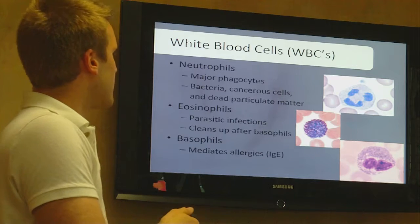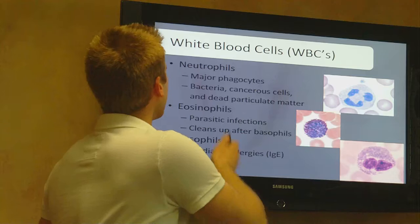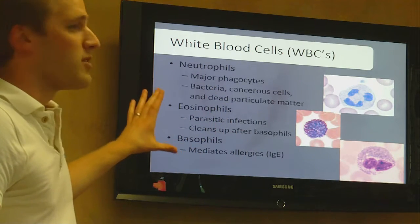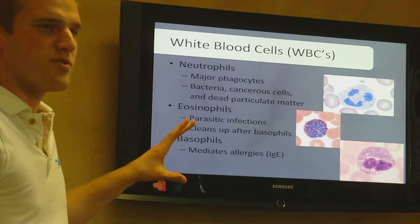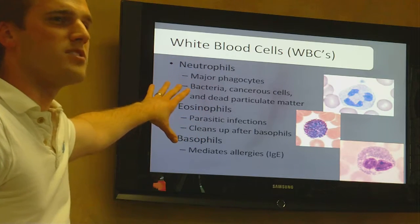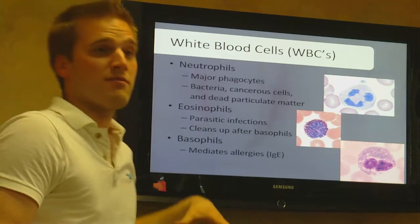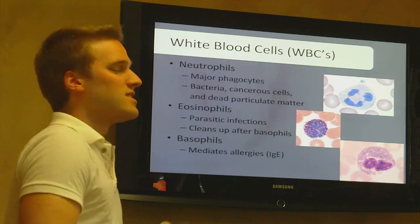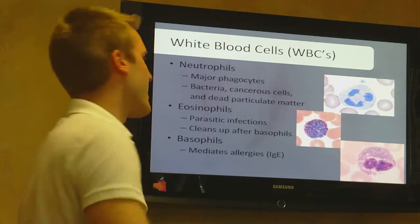These are all cells that have a big name, I'm not going to go over it. Neutrophils, eosinophils, and basophils. These are all very important cells in our immune system as well. This is like when you get a white blood cell count with differential, when they do blood work with you, this is what they're looking at, because this gives them a lot of information as to what type of infection you might be dealing with, if you're dealing with an infection at all. Or people who have different diseases of white blood cells, either too many or too little, they want to see how many total you have here.